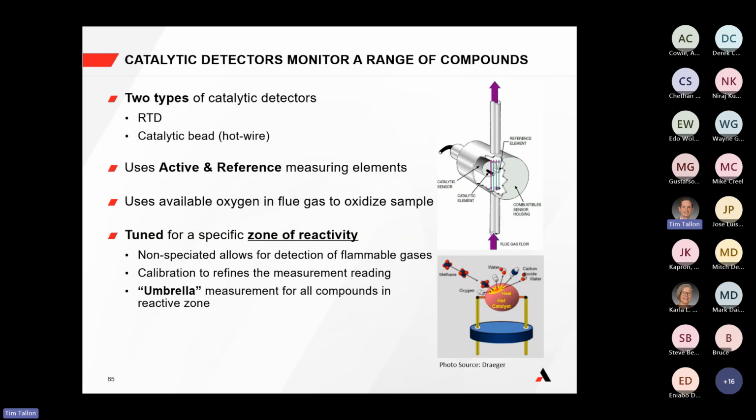It is what's being measured. And if you tune it for carbon monoxide and hydrogen, you'll get a measurement between carbon monoxide and hydrogen. If you're measuring a hydrocarbon or percent level hydrocarbon with methane, you'd also want to calibrate with some amount of hydrogen so that you can measure hydrogen at percent level as well with the methane measurement. So everything underneath that umbrella of calibration ensures that you have the right zone of reactivity.